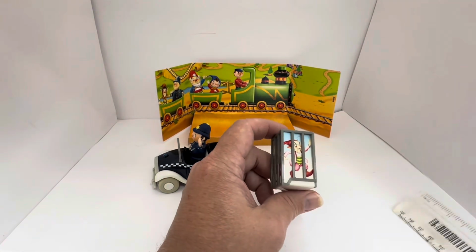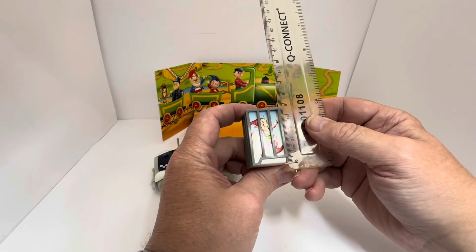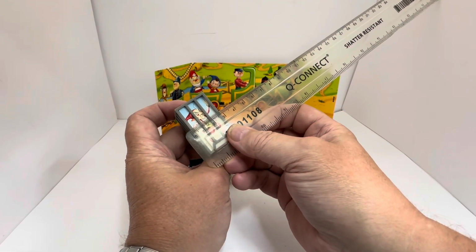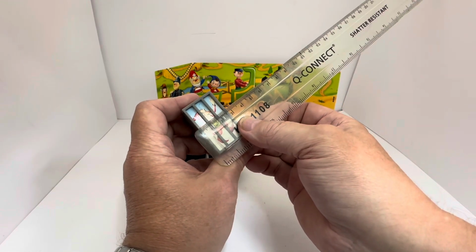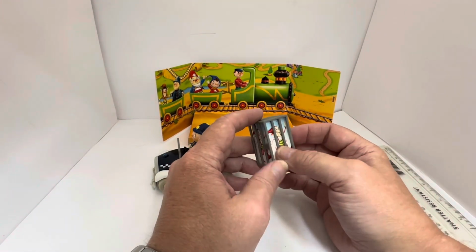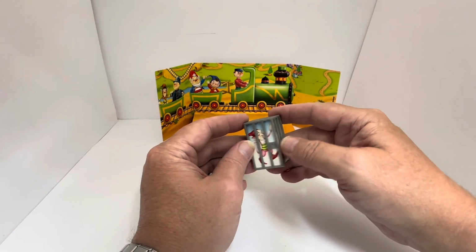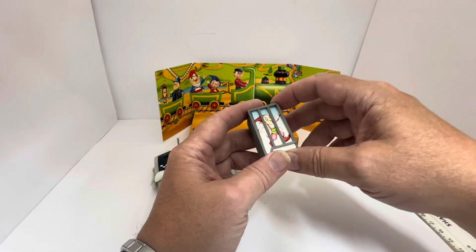Now, size of this, the cell is 4.5 centimeters tall by just under 3 centimeters wide, and by, again, the same 3 centimeters in depth. Width, height, and depth. There we go.